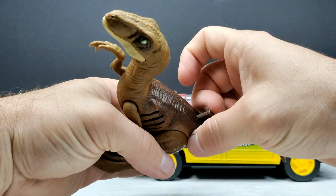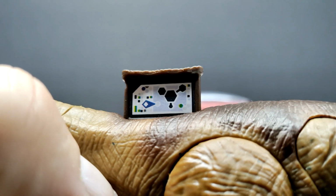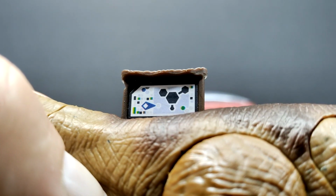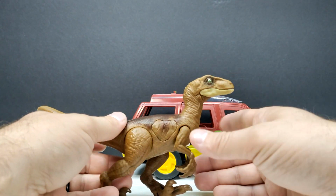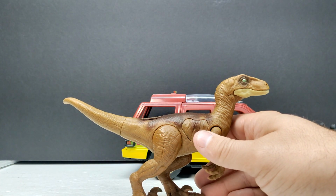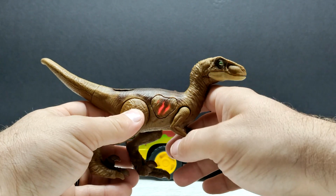We also do have the Fax app code if you would like to add this figure to your collection. There you go, give you a chance to scan that and get it into your collection. But on top of that, if we dim the lights, we can check out the action feature and sounds for the Raptor.